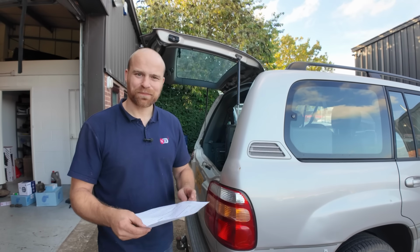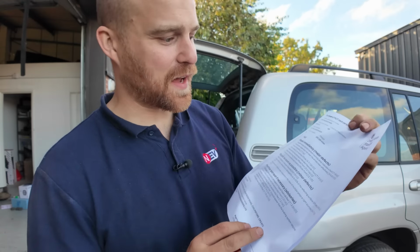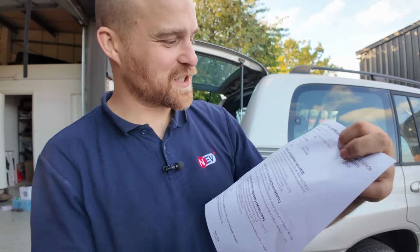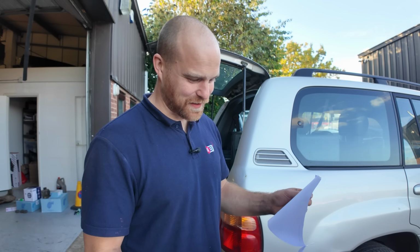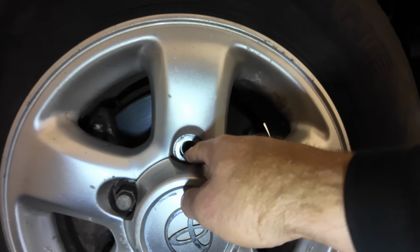Ladies and gentlemen, I can't quite believe it. This is the list of things that the test flagged. The only things that are preventing this car from being road legal are in this top section here. Right, well, let's get started on this and let's make sure that this old girl gets back on the road stat. The first port of call was the missing wheel stud.